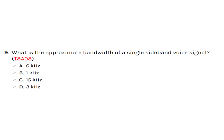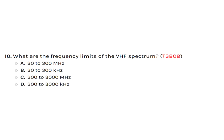Okay. What are the frequency limits of the VHF spectrum? A, 30 to 300 megahertz. B, 30 to 300 kilohertz. C, 300 to 3000 megahertz. Or D, 300 to 3000 kilohertz.